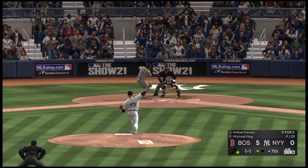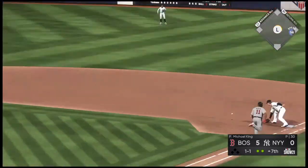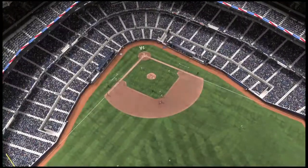Into the box now, Rafael Devers. Hit back up the middle. Torres brings it in on to Rizzo, and it's a double play. Side retired.